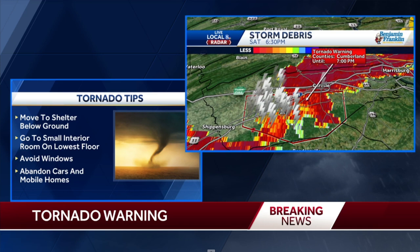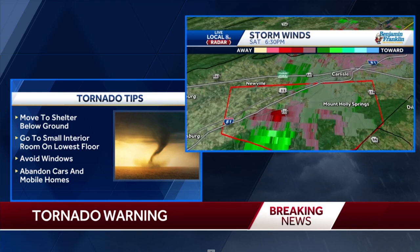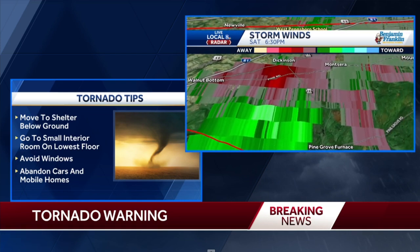So right now, if we take a look at the storm winds, on TVM2, on computer 2, if we could, you can really see those bright reds and greens together approaching Pine Grove Furnace. So if you are in the vicinity of 233, I need you to get into your safe spot right now, basement, most interior room of your house or lowest level.